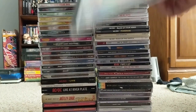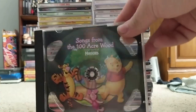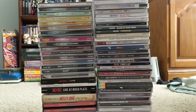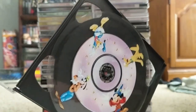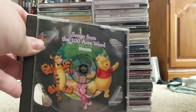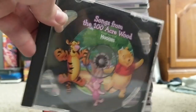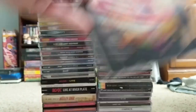This one's interesting. I found this at a Goodwill. Songs from the 100 Acre Wood. It was a Huggies promotional thing. And then this is a two-sided thing, so I've got another disc here. This is like just random cartoon themes. This was a Kellogg's CD as well. Again, I found this at Goodwill. They only charged me 99 cents for it because I guess they didn't know there was another disc back there. This only has like 3 songs per CD, and I guess they were a promotional thing.